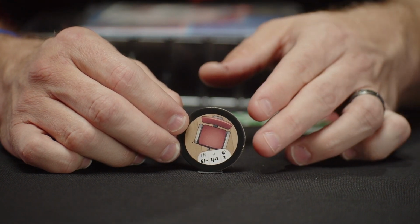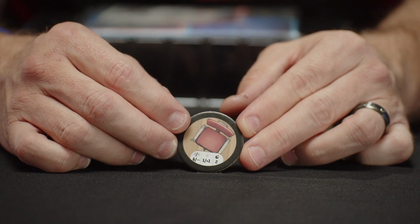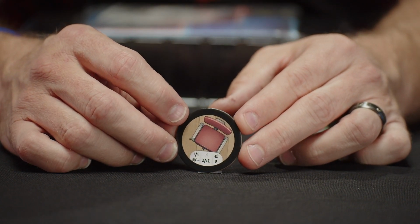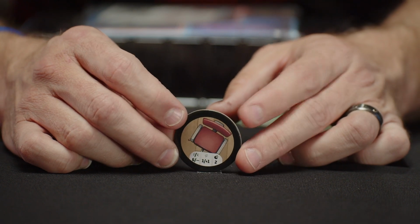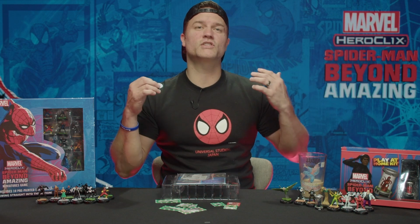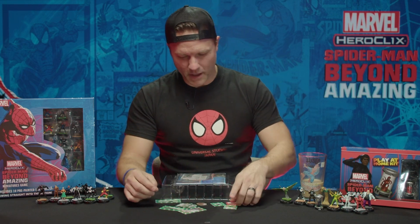Well, this is different. This is a desk chair, and you can see you could throw it 6 squares. It deals 1 damage if you throw it, +1 damage if you're using it with a close attack, and it only takes 2 printed damage to destroy the desk chair, because anybody can destroy a desk chair. Listen, I destroyed desk chairs by just sitting in them, so I'm pretty sure anybody in the game of HeroClix can.